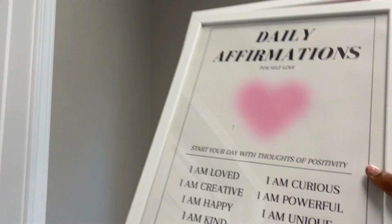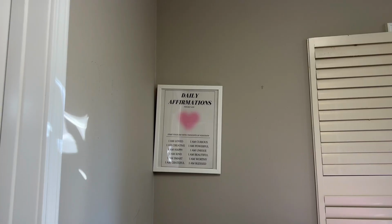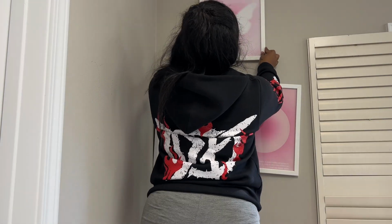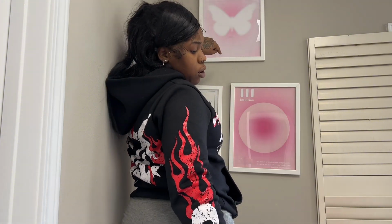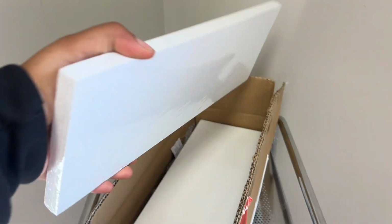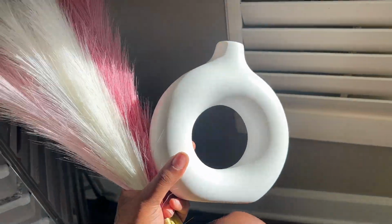So these are the posters I got. I'm gonna try to put them up on this wall. Okay, now that I got those up, these are the shelves that I bought that I'm going to try to put on this wall. I got these from Amazon and then this from Shein.